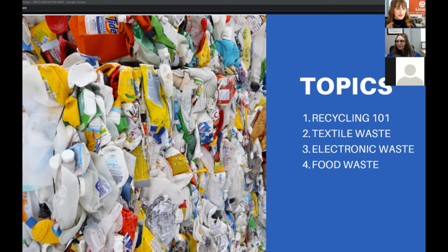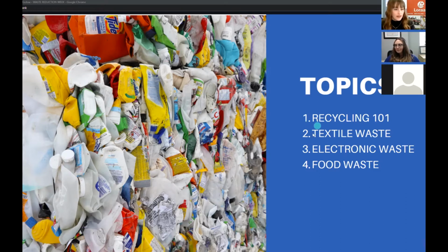So yes, we're going to do recycling 101. We're also going to talk about textile waste, which is something that's really relatable and really easy to find new ways to recycle. After that, we're going to head into electronics waste. This is something that we all have, and it's really easy to recycle it safely. And then we're going to end off with food waste. So again, something we all have that we're probably sending to the landfill that we could easily be diverting.